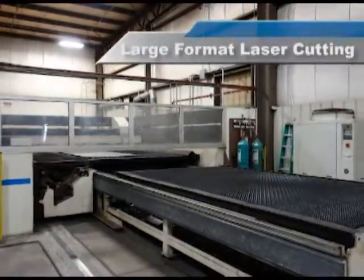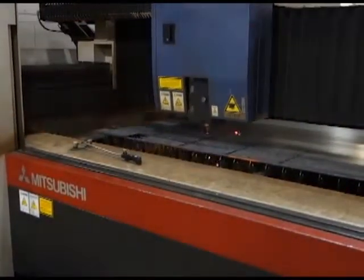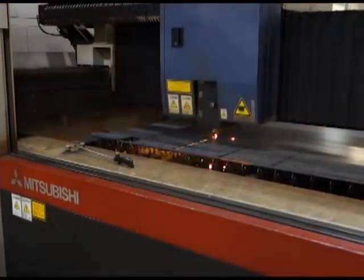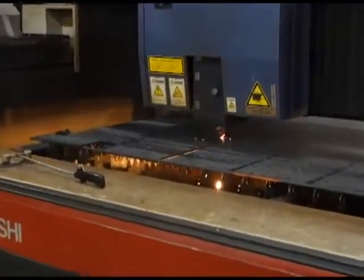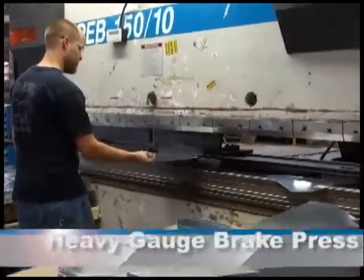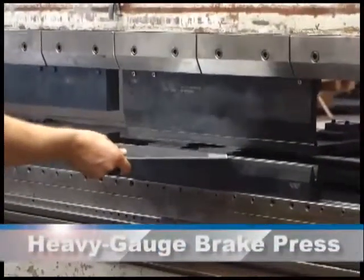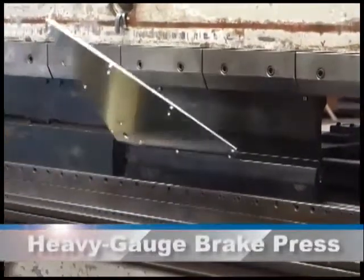Some of our other unique capabilities are laser cutting that's 120 inches by 156 inches. It has 160 inch rotary access for cutting tube or pipe. We also have a brake press up to 350 ton that is 14 feet in length.